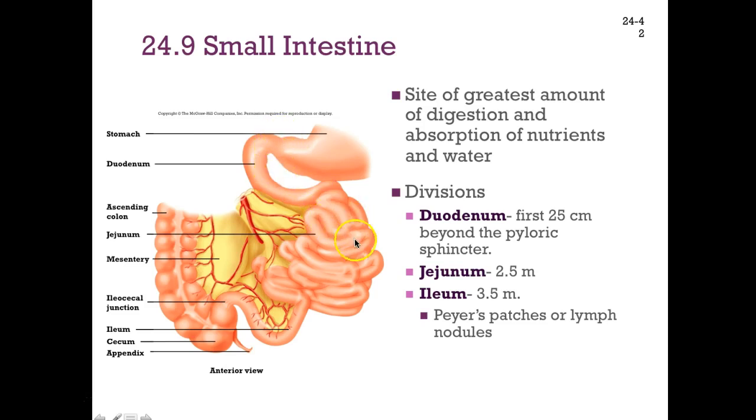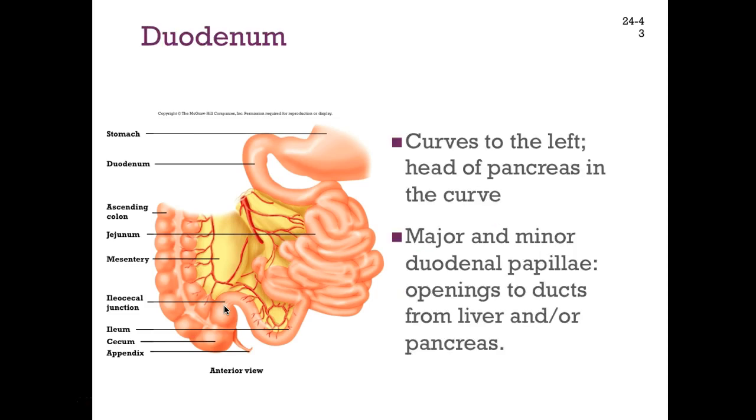Then we see the jejunum here that makes up 2.5 meters of the small intestines, and the ileum will make up 3.5 meters and end joining the cecum of the large intestines at the ileocecal junction. We're also going to discuss how the ileum has an area called Peyer's patches or lymph nodules, and we'll see that in the coming slides.